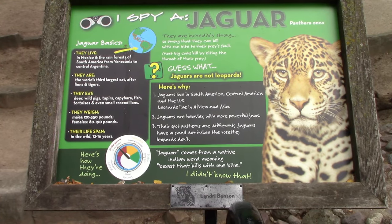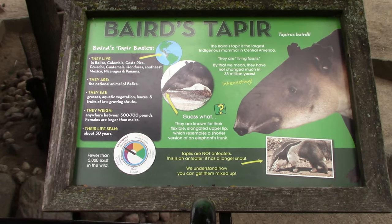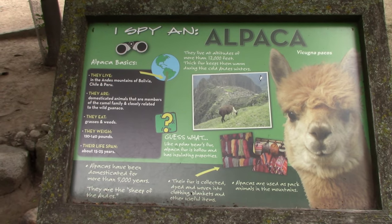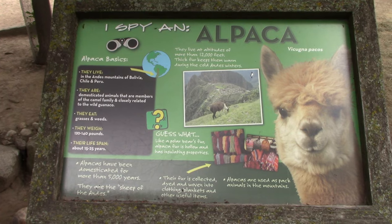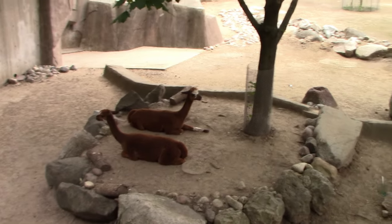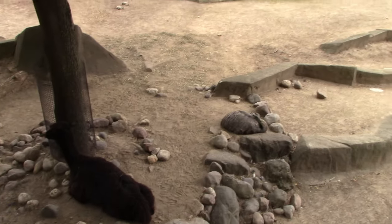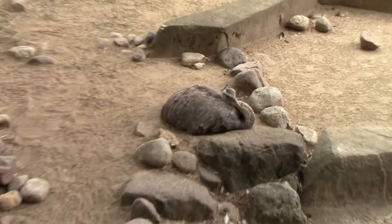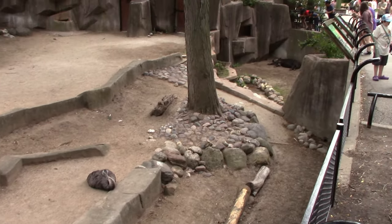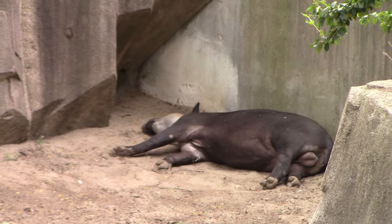Jaguar. Last time I was here was last summer, so the tapir was feeling. Baird's tapir. And alpaca. Got the alpaca. There's the Rhea. The Rhea. Oh, the tapir's all the way over on the side. There we go. There's the tapir.